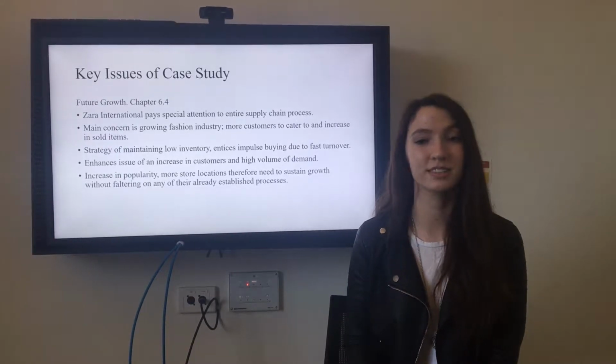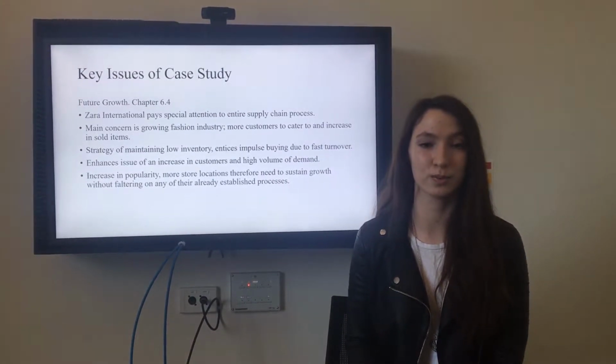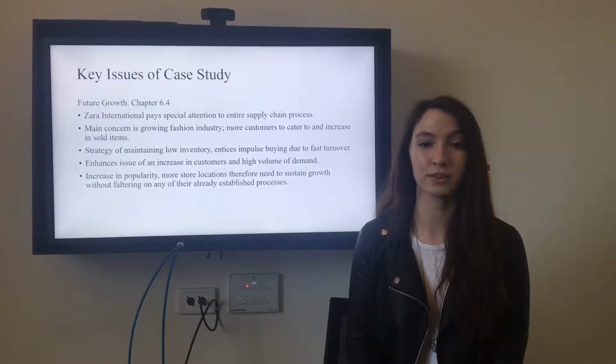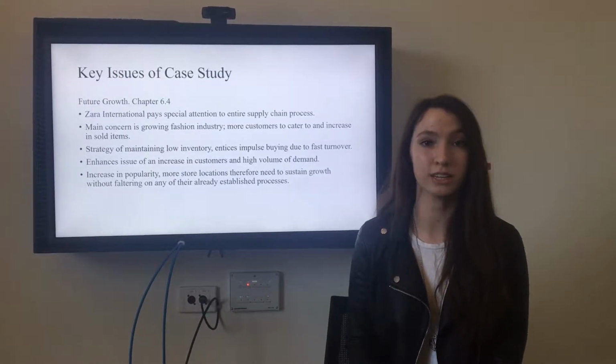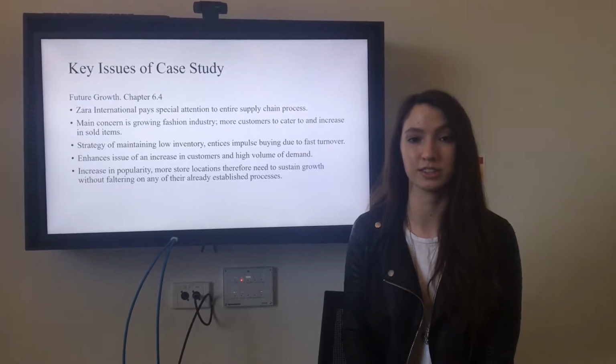Zara International is an extremely well-run business which keeps up with the growing demand for fashion and runway looks within mainstream society. Therefore, its key issues within the business rely on the need to sustain their growth and continue to maintain a high level of performance and efficiency.